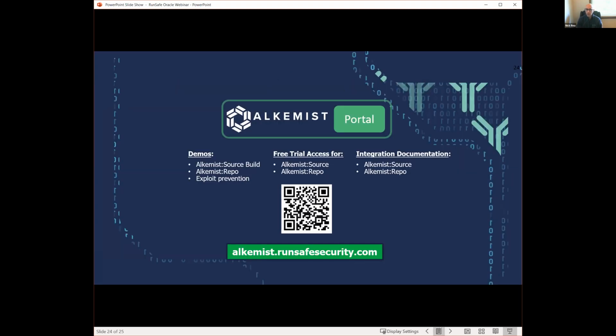Now, where can you go to kick the tires on some of this stuff? We've stood up a portal. We call it the Alchemist portal. It's at alchemist.runsafesecurity.com. And a whole treasure trove of goodies up there, run through actual demonstrations similar to what you saw from Chris. So we've stood up an actual code environment where you can get on the command line and run through some of this stuff real time. And access to free trials and documentation.